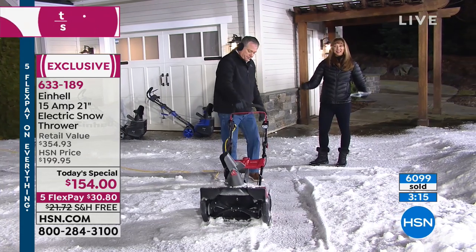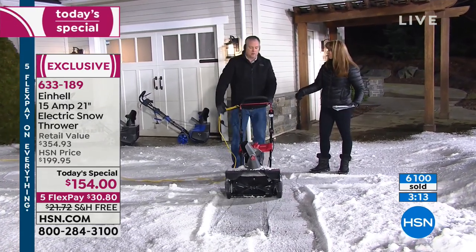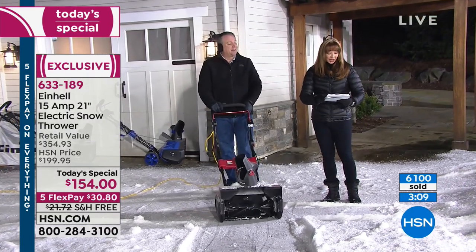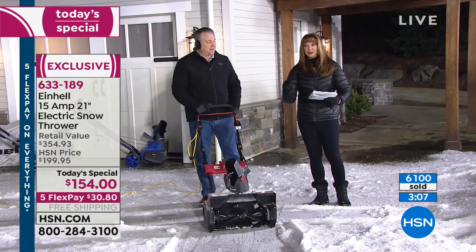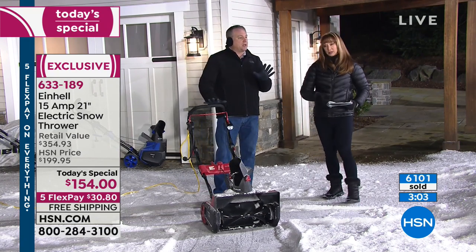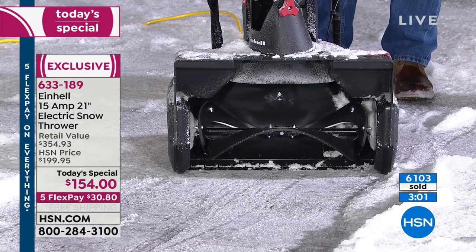So for $30, you're getting a lifetime of snow removal. I say that because both Katie and Donna were asking about the blade wearing down and when they need to replace it. That's a great question because you don't need to replace this blade.